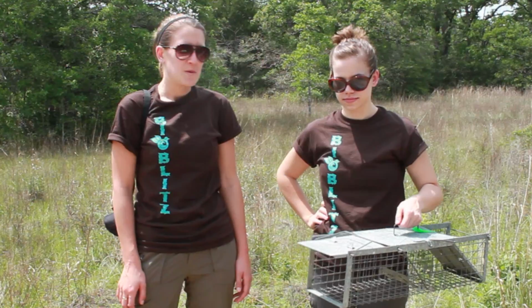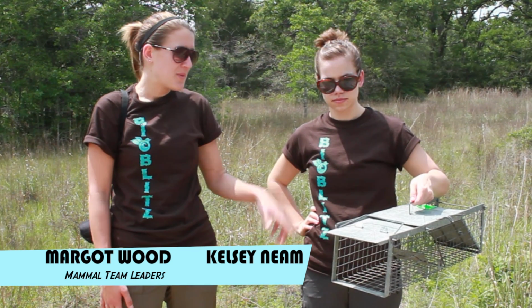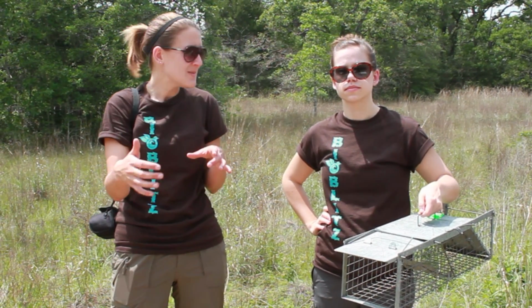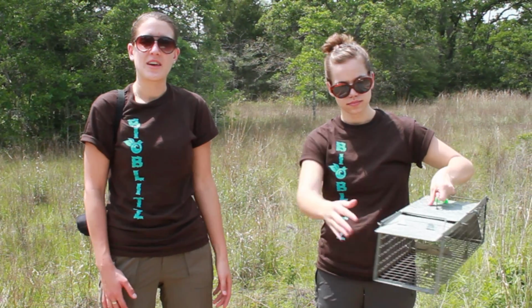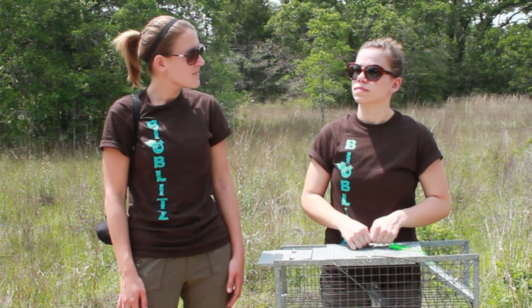So we went on a bat walk and we did find Mexican free-tailed bats, and then we also used traps. We don't have an example right now, but we used 150 Sherman traps, which are small metal boxes that catch small mice and rats. And then we used approximately 8 of these have-a-heart and tomahawk traps to catch larger mammals such as skunks and opossums. Yeah, we also saw some bats last night.